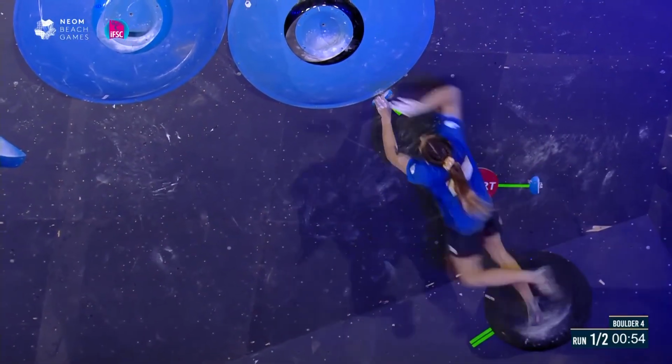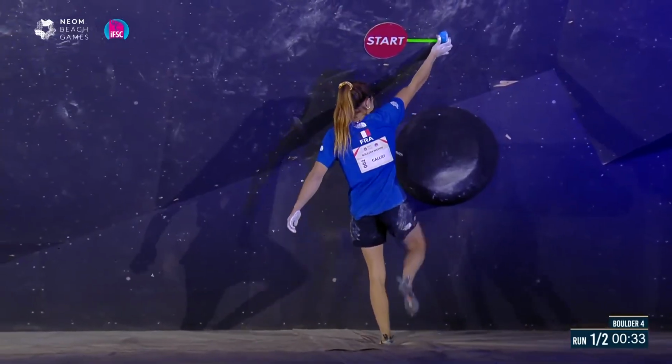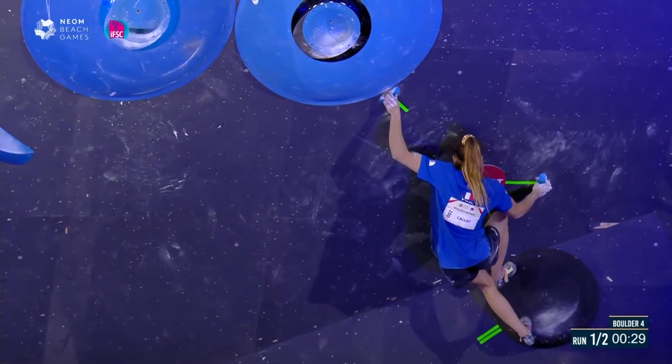There goes Agat. She's had 2 close attempts. Can she make it this time? No, and maybe no. So here we go. What might be her final time before she rests that wrist a little.